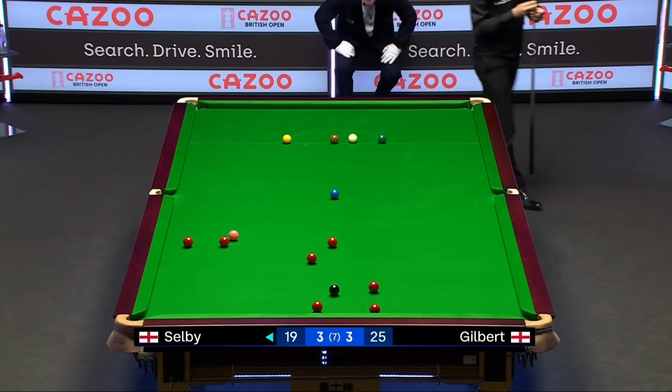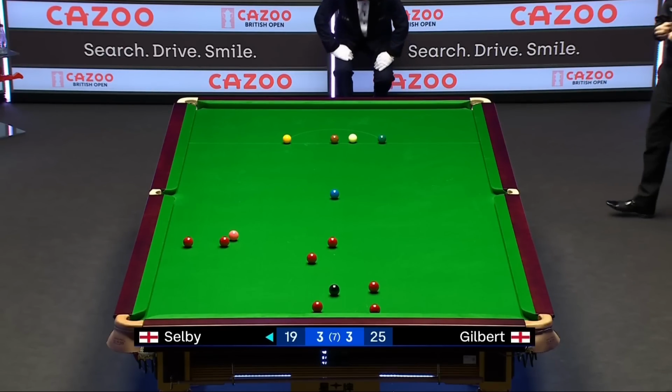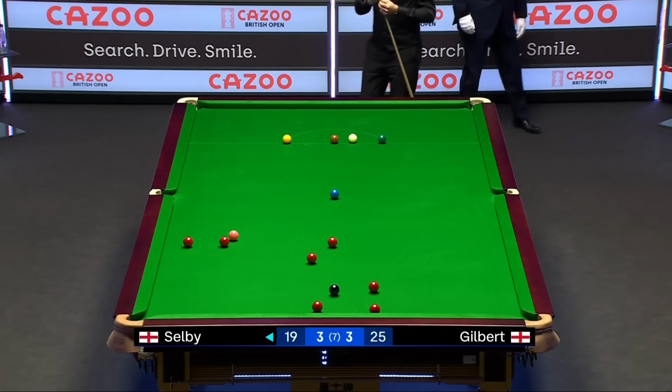Well, the next chance will be a good one where the reds are, but we've seen already in this decider balls missed and the pressure coming on.